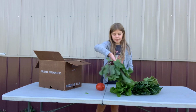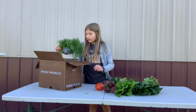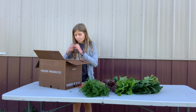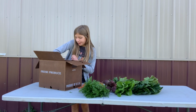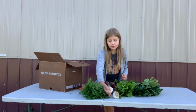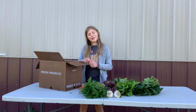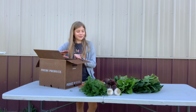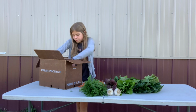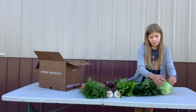We have a nice bunch of beets. Enjoy these. Yum, yum, yum. And some carrots. Delicious. Two broccoli cloves, I guess. Or not cloves. Two garlic. We don't have any broccoli this week. Garlic. And a head of cabbage, yum. Lots of greens this week.